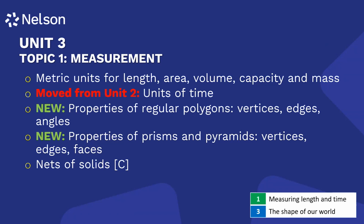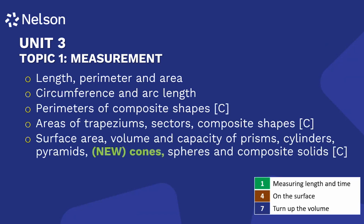Stuff about time has come to us from Unit 2, but then we've got some new content on polygons, vertices, edges, angles, properties of prisms, pyramids, vertices, edges, faces, and we've got nets of solids. So a little bit of new stuff there to make us interesting.